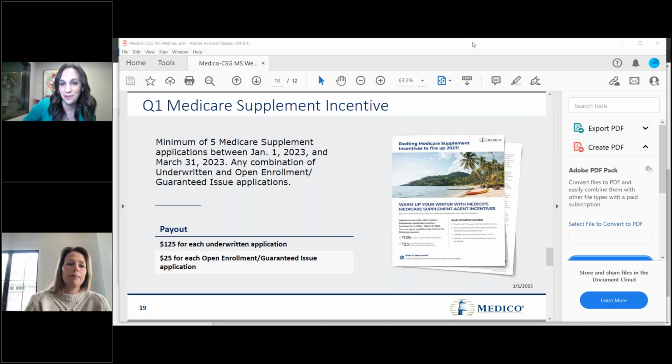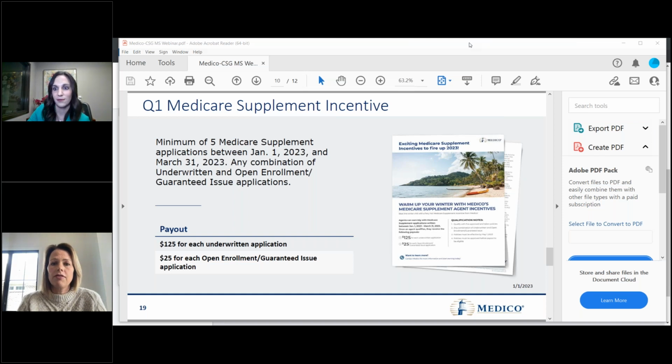Yeah, so the current Med Supp incentive is 5 applications to qualify, and those can be any applications in the OEGI or underwritten. It just takes 5 to be submitted, and then they qualify. Those applications are then paid back to the very first one. Any underwritten application is paid at $125 up and above your commission. And any open enrollment or guarantee issue application that is submitted and approved goes into the system as $25 for incentive. It's unlimited earning on our incentive between January 1st and the end of March.